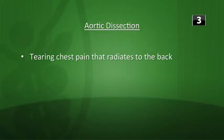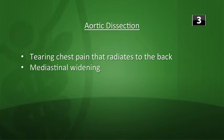And the last one, what's the classic presentation of aortic dissection? So you're going to have tearing chest pain that radiates through to the back. And then what chest x-ray finding is a possible sign for aortic dissection? You're going to look for widening of the mediastinum. And what category of blood pressure medications is preferred in the treatment of aortic dissection? Beta blocker. All right, let's move on to the lecture.